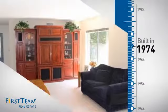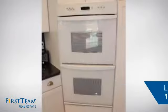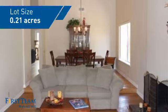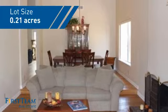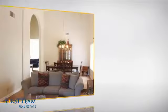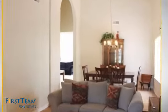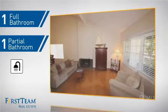This property was built in the early 70s and features over 1,800 square feet of space, giving you a spacious layout to play host or kick back and relax after a long day. Inside, you'll find 3 bedrooms, so everyone has a private space to come home to, as well as 1 full bathroom and 1 partial bathroom.